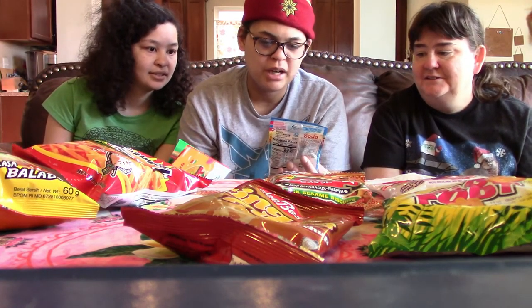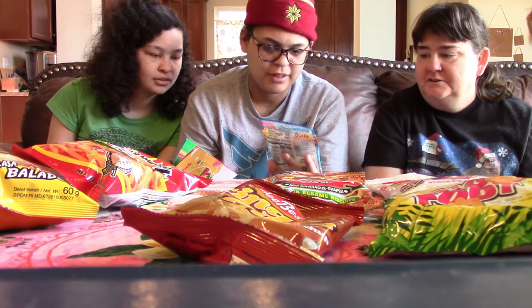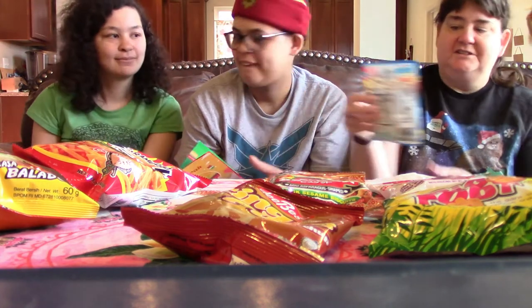Japanese gummy beans. Tsubu gummy soda, cola, white soda, pop, grape soda, drink for gummy hot. Oh wow, this is a fun package. So these are like little jelly beans with soda flavors.